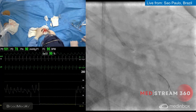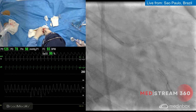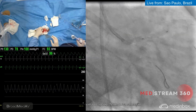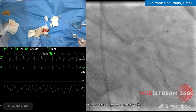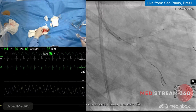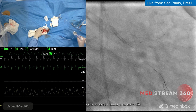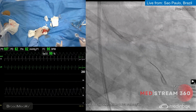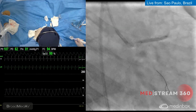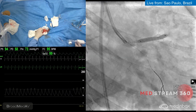Okay. So I'm bringing the balloon now, 3.5 by 20, so I can go across here very gently. And we start from distal to proximal. We're going to use here the StentBoost feature in this GE machine, just to make sure we are in the right position. It's like a stent booster. So I like the position. Okay, we're inside, start. 12 atmospheres now. 12, 14. 14, a 3.5 balloon. 16. 16, okay. Down.